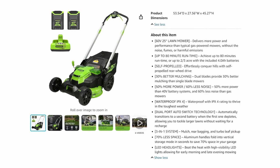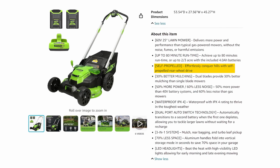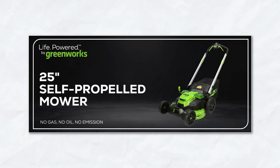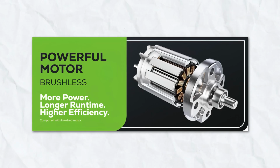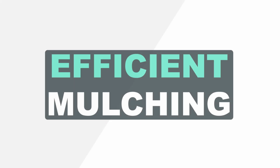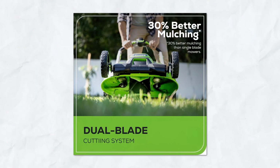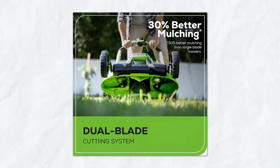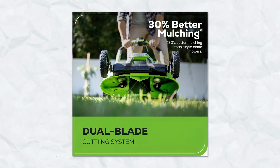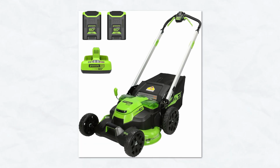Self-propelled convenience. The self-propelled rear wheel drive simplifies mowing on varied terrains, particularly hilly or uneven areas, reducing the physical strain and making the job quicker and more enjoyable. Efficient mulching. The dual blade design not only cuts the grass more finely, but improves mulching by 30% compared to single blade mowers, which is great for your lawn's health by returning nutrients back into the soil.